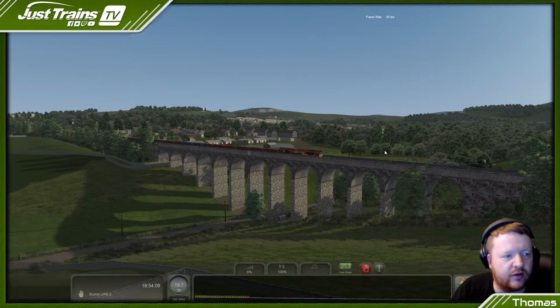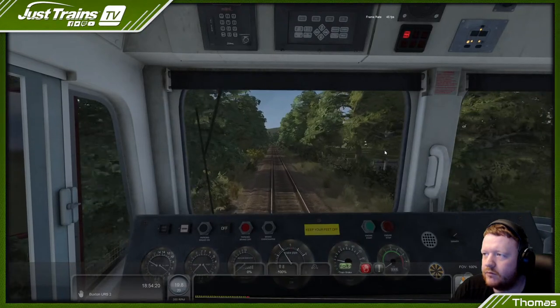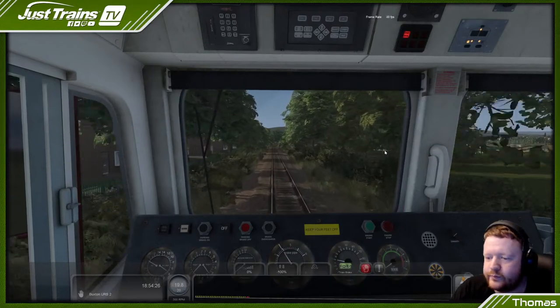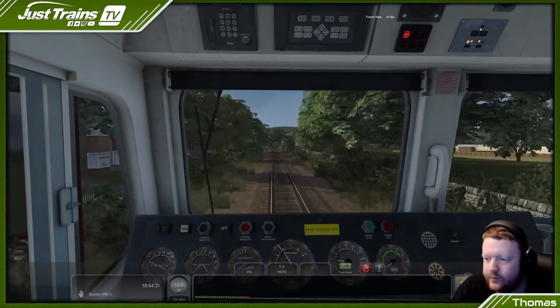Again, just on the FPS front, so you can see it, we're sitting on about 61 FPS at the minute. It's just where we're looking. The back in the drops only getting back in cab, but it's about 45 to 50, which is more than playable. It runs well.